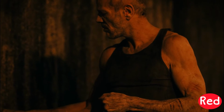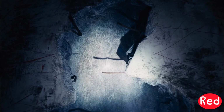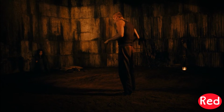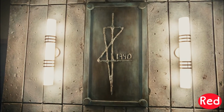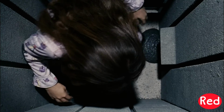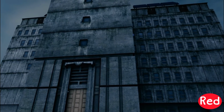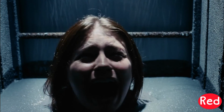He reveals that he was the mastermind behind the murders of 16 people who are found embalmed in the wall. Mala Straza believes that the secret to the longevity of ancient Egyptian monuments is that they conducted rituals during construction that involved burying living victims inside the walls. He wants his building to last forever, so he buried people alive inside its wall.